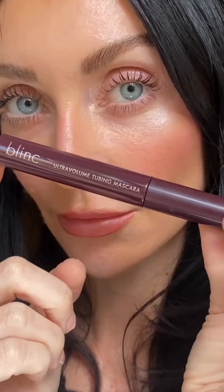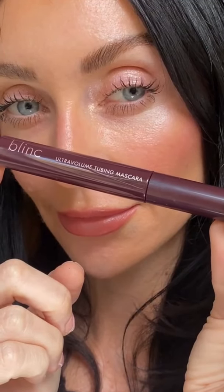When I think about how often I'm standing in the rain or swimming in mascara, it's basically never, so it's oil-proof tube mascara for me.